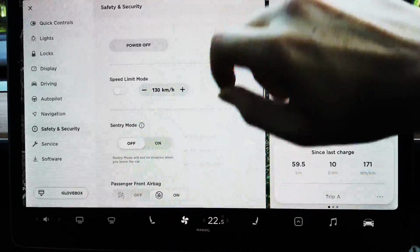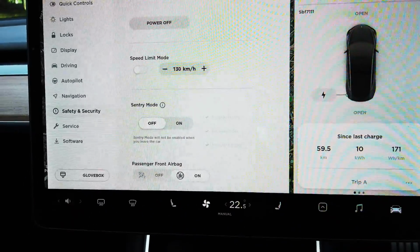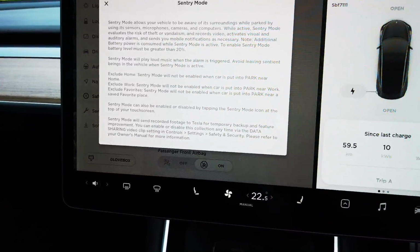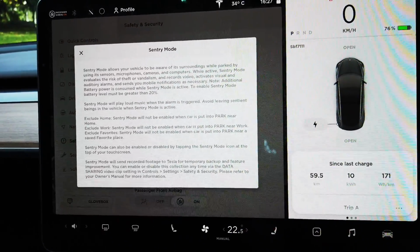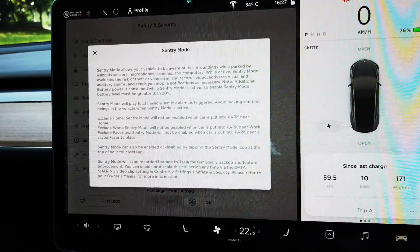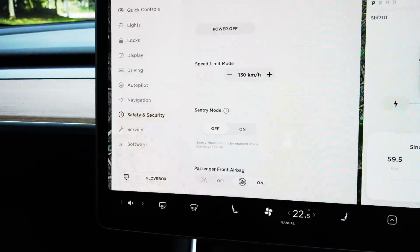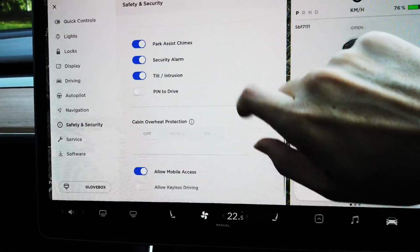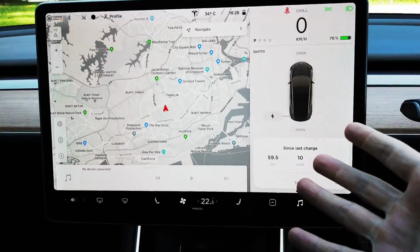Safety and security. Okay, this is very cool. And I'm sure you've seen the videos and news reports online of Sentry mode. So Sentry mode, there are cameras all around the car, and they will detect movement and download. You can download the video into a USB stick, take it out, and then prosecute anybody who scratches your precious Tesla. So this is the main menu.